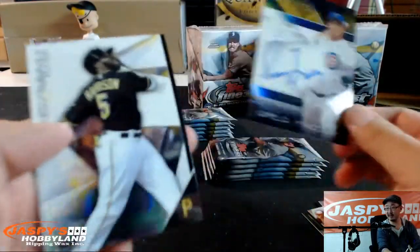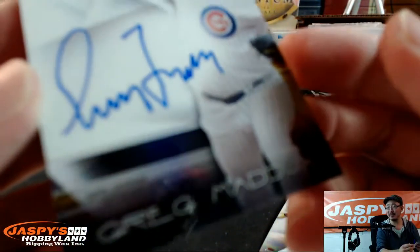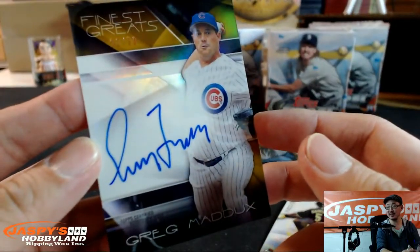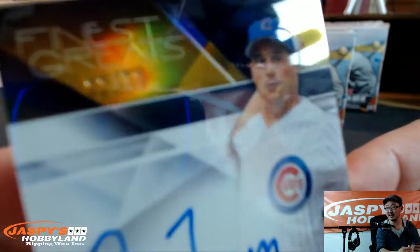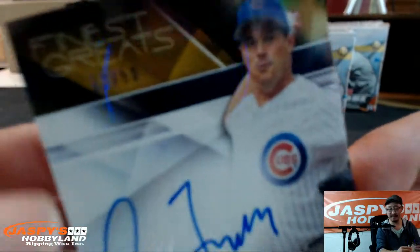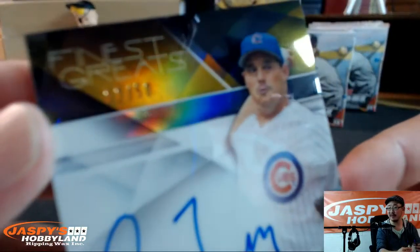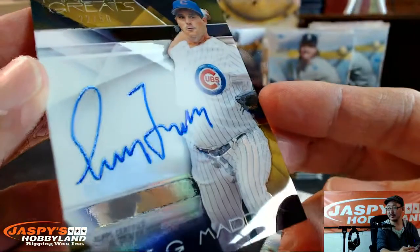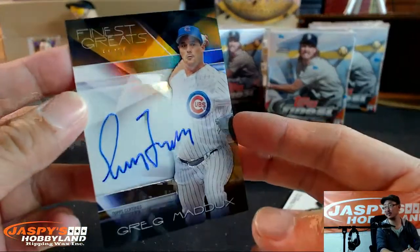Oh, look at this, everybody. Greg Maddux autograph. The professor is here. Chicago Cubs with this one. Finest Greats. Greg Maddux autograph. Very nice. Nice low number as well, out of 50. Let's get a good focus on that. That's 22 out of 50 on that. Nice. Cubs version of Greg Maddux.